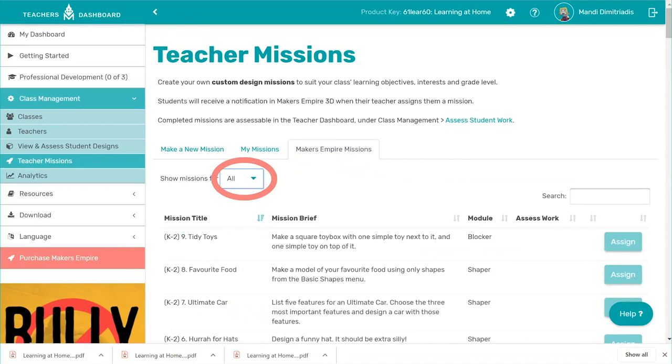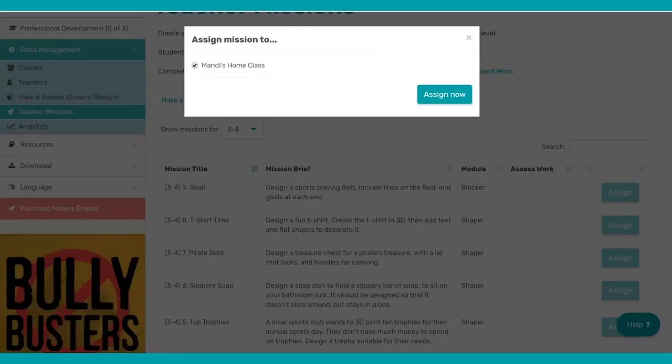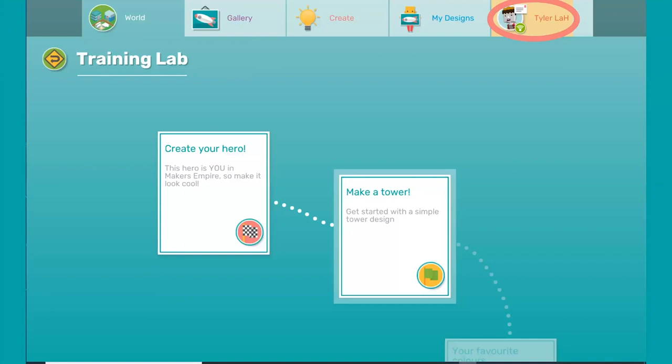Click on the down arrow next to Show Missions For and select the grade level group that you would like to find missions for. Here you'll see all the design missions that we've created for the students at your grade level. Have a look through these and choose one that you'd like your students to do. You'll then need to click the Assign button next to that mission. Select the class that you would like to assign the mission to and click Assign Now. The mission will now be automatically assigned to the students in your class.